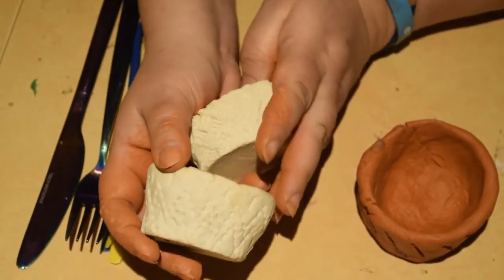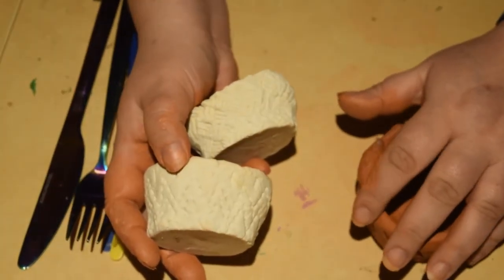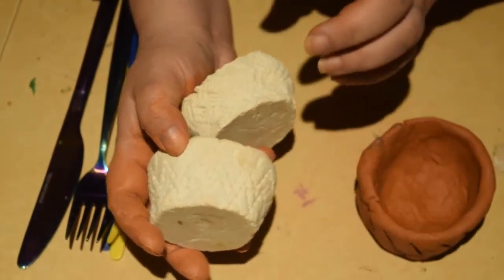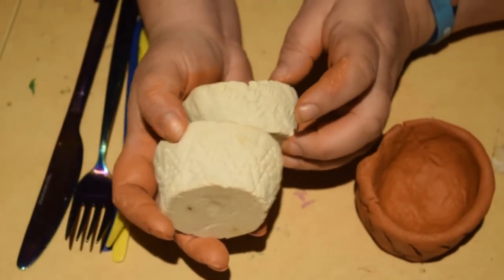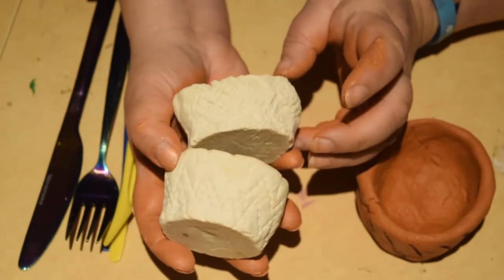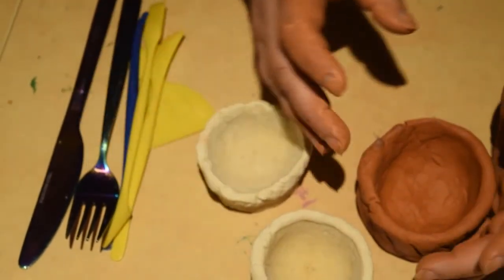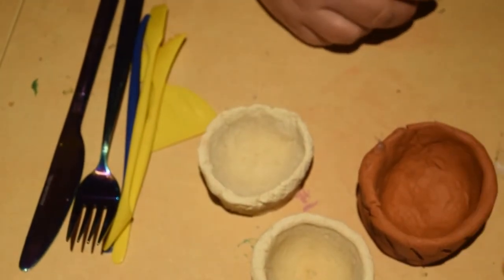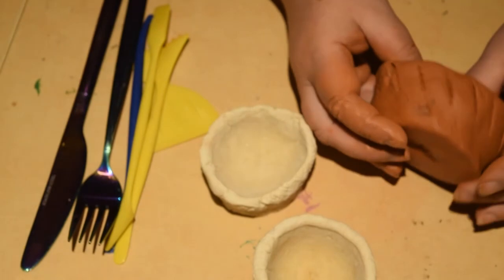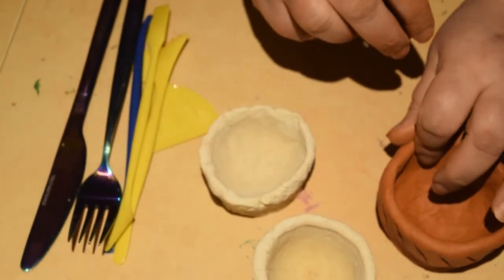Good thing about both of these is once they're completely dry, you can use poster paint and you can colour it all in, or you could add a glaze to it if you've got anything like that, and just make it really pretty. These are really useful to have on your windowsill, so you could either put rings in it while you're washing up, or just go and put it in your bedroom, decorate your room up with it. There we go.